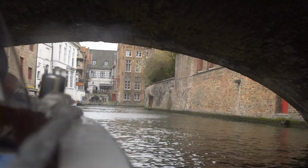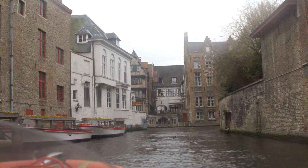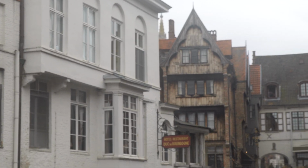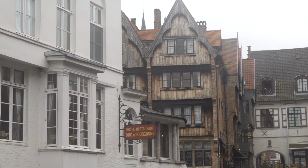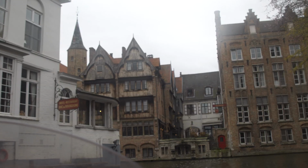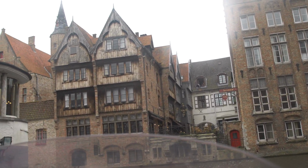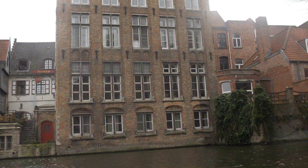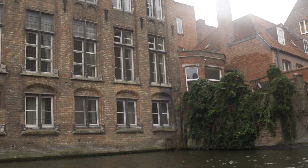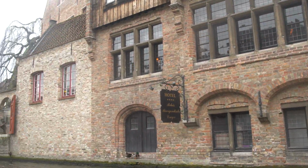Here we have again some of the wooden houses. Not much left of those houses, but they are beautiful. This here is the Rozenhoedkaai and is the most photographed spot of Bruges. It's the most photographed. You can see it, eh?